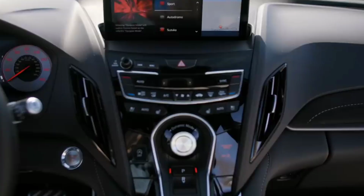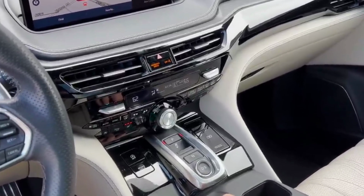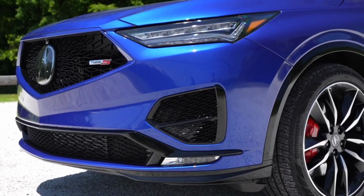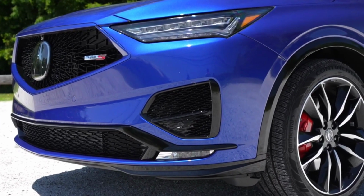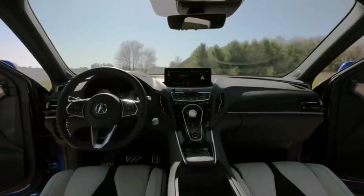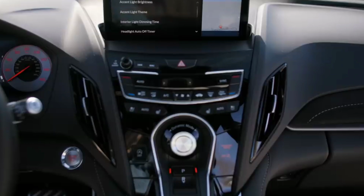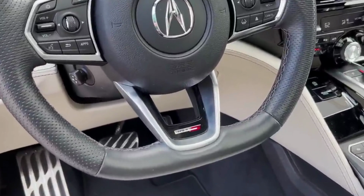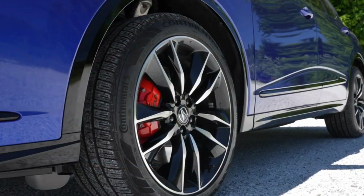Cargo capacity increases to 39.1 and 71.4 cubic feet respectively behind the second and first rows. This MDX may be new, but the seats still fold in the old-fashioned way, manual and individual. While some three-row competitors offer powered rear seats, the MDX relies on levers and buttons. Tried and true, it's possible, but there are times when hitting the switch and letting the motor do the work will be a boon that the MDX can't afford.